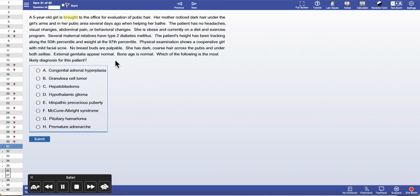A 5-year-old girl is brought to the office for evaluation of pubic hair. Her mother noticed dark hair under the girl's arms and in her pubic area several days ago when helping her bathe. The patient has no headaches, visual changes, abdominal pain, or behavioral changes. She is obese and currently on a diet and exercise program. Several maternal relatives have type 2 diabetes mellitus.